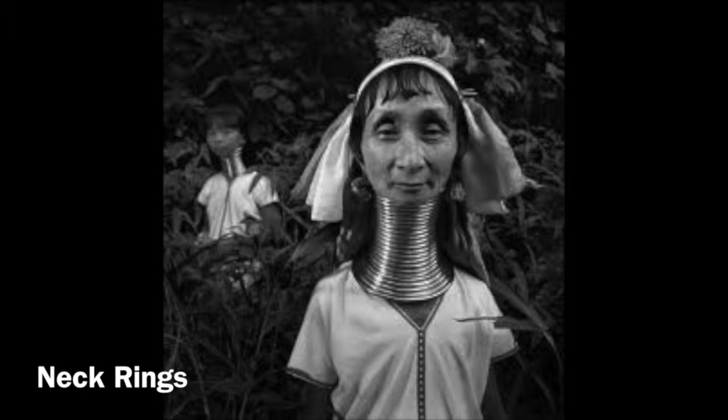Neck rings are any form of stiff jewelry worn as an ornament around the neck of an individual. Ancient male Celts of the European Iron Age wore these to show wealth and status. Women of the Cayenne people wear these as a sign of beauty. Starting as early as age 2, women are taught that an elongated neck is the ideal beauty standard.